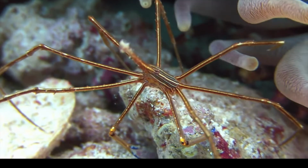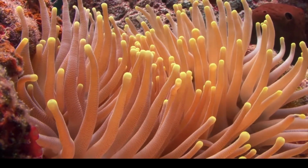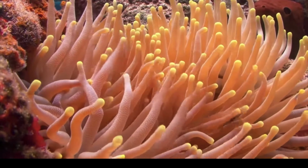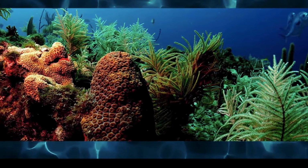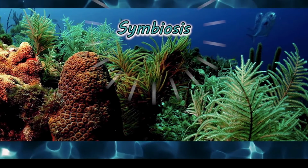Many coral also have a close relationship with algae. The algae can do photosynthesis, using sunlight as well as carbon dioxide from the coral to make sugar for food. The algae share the food they make with the coral. The coral, in turn, give the algae a safe home. We call this kind of mutually beneficial relationship symbiosis.